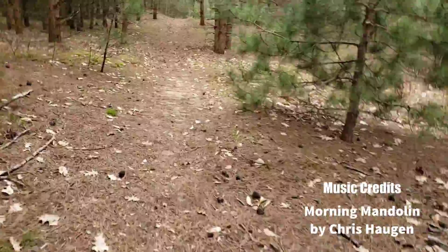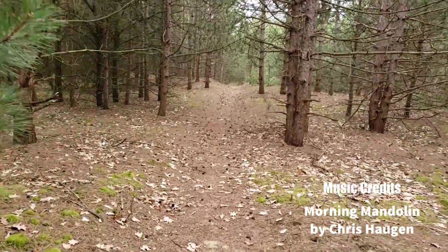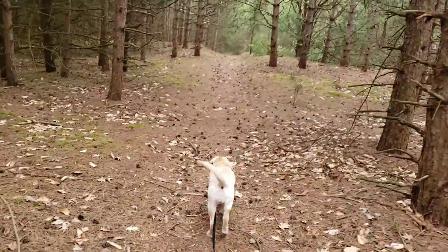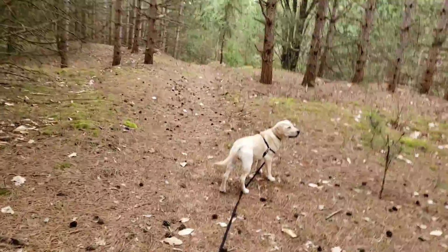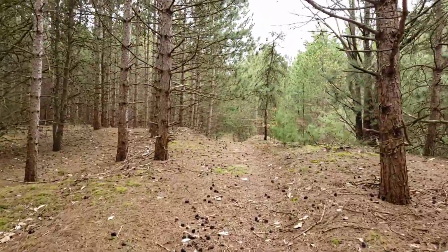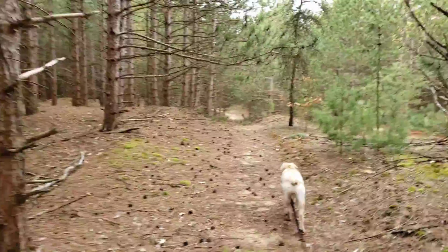If you follow this path all the way to the end, you get to a path that crosses along and then gives you the maximum amount of dunes that you can walk across. And I really, really enjoy the dune portion of this walk. Although, there's really no portion of it that I don't enjoy, because me and my puppy are strolling.